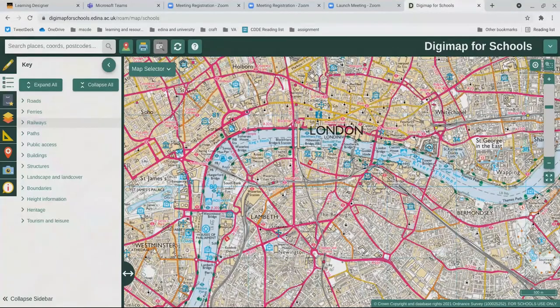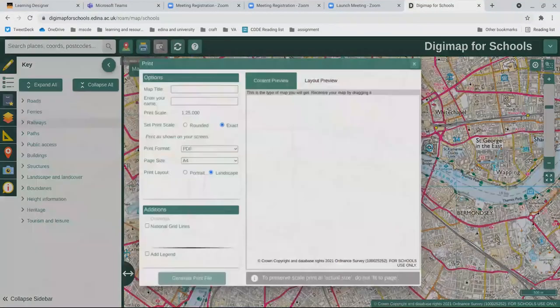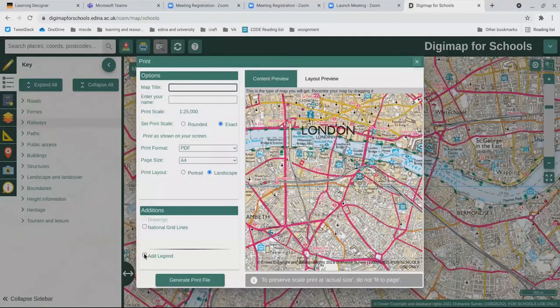You're right, that if you're looking at the Landranger and Explorer maps, the legend that you see on the left-hand side will cover anything that could appear on the map, not necessarily what is actually in the viewing window that you're looking at right at that moment.